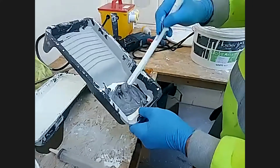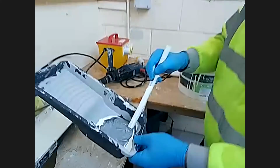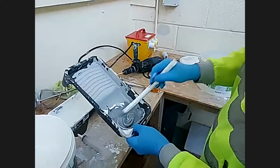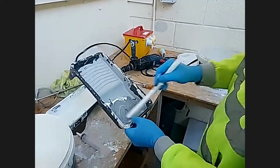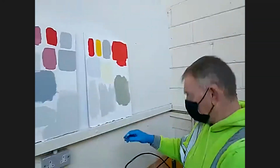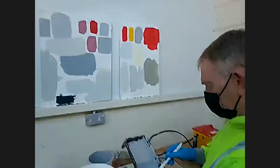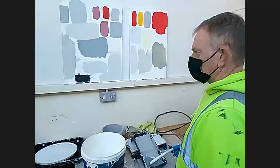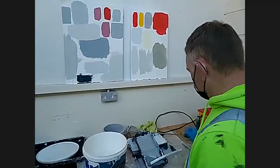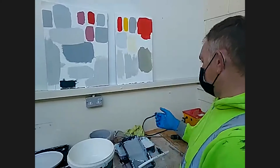As you see, like black. And if we want to lighten it up, we add more white. Or if we want to darken it up, we add more black. It's the same with all the other colors here. We mix around to see what we're going to get and to see does it look nice. We keep a record of all the measurements that we put into the paint, so we can replicate that again.